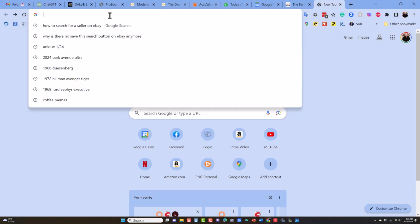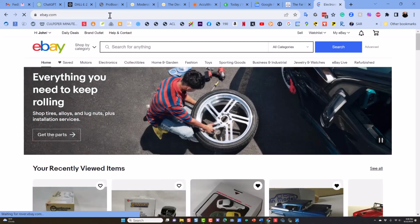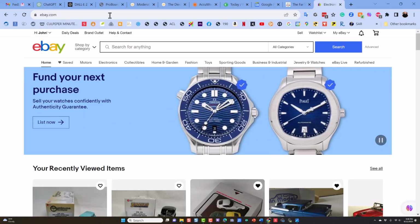Okay, so Brooklyn has an eBay store, and you can access the store by doing this. Open up a new tab on your browser, go to the URL box and put in ebay.com. That takes you to your eBay page. Now, you have to have an eBay account to do this, so you're going to want to set that up.